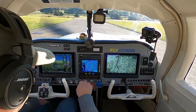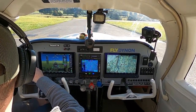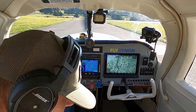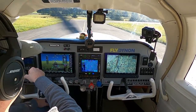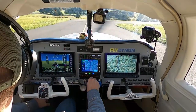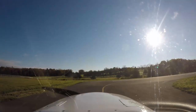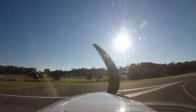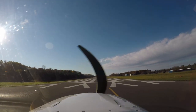Make sure where that diamond is here. Columbia County traffic, anybody short base or final 2-1? Everything's clear to Johnson Bar here. Columbia County traffic, Mooney 8-7 November, taking 2-1 for departure, Columbia County. All right, mixture's full rich now. Full rich, prop is full forward. All looking good. Everything is looking good. We're in the green.